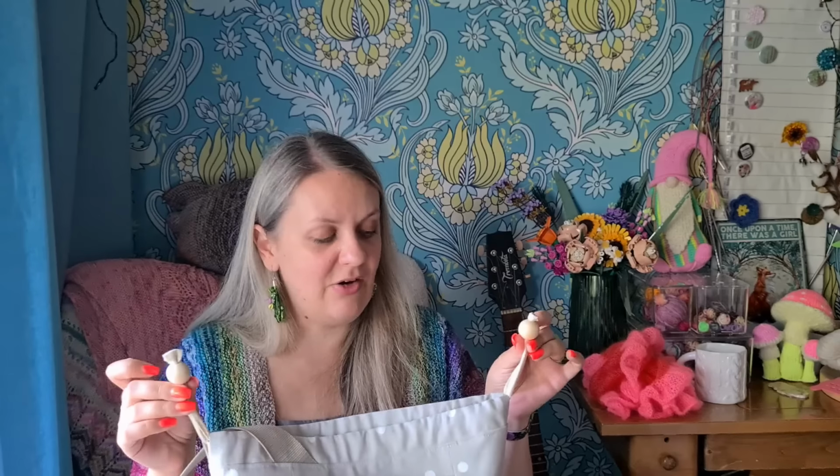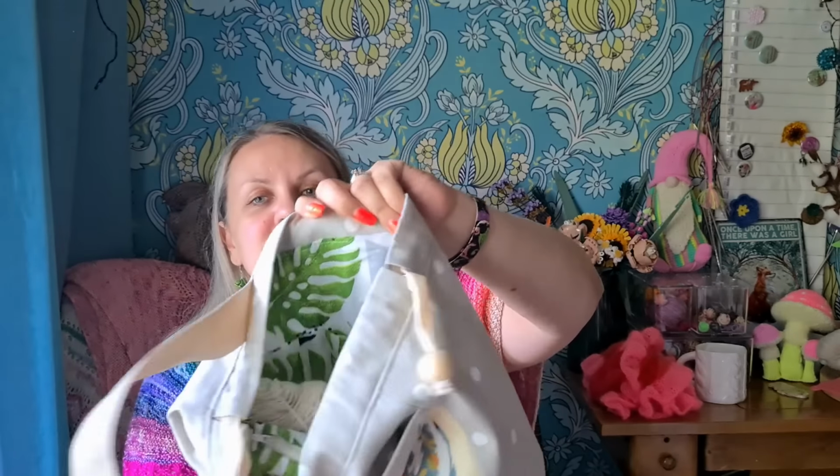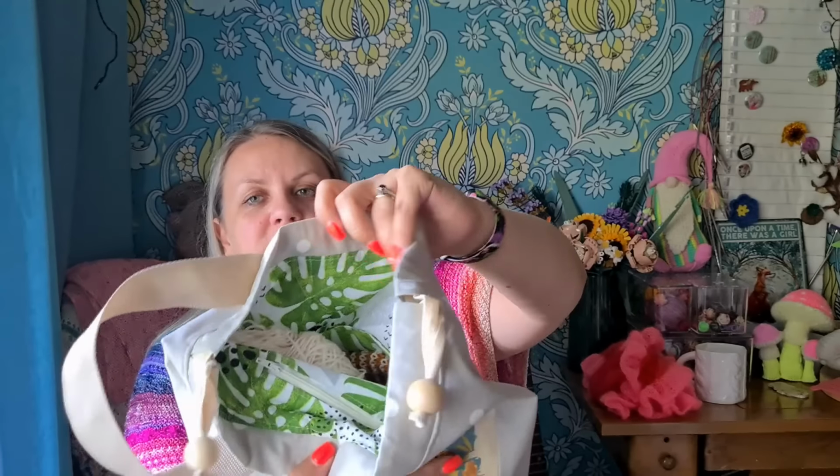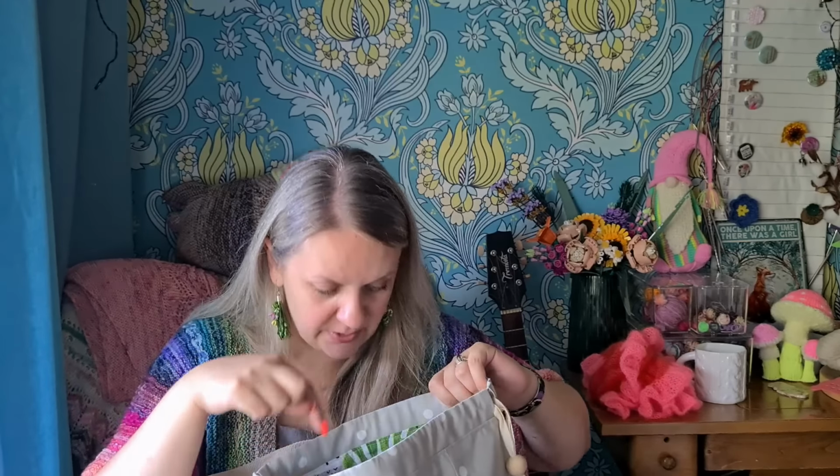And isn't it perfect? It's such a beautifully made bag. It has a handle. I love the wooden beads on the strings. It has a front pocket. It has ridiculously cute lining. Look, it has really, really cool lining. You know I love lining. Then it has multiple pockets inside and one pocket with a zipper there.